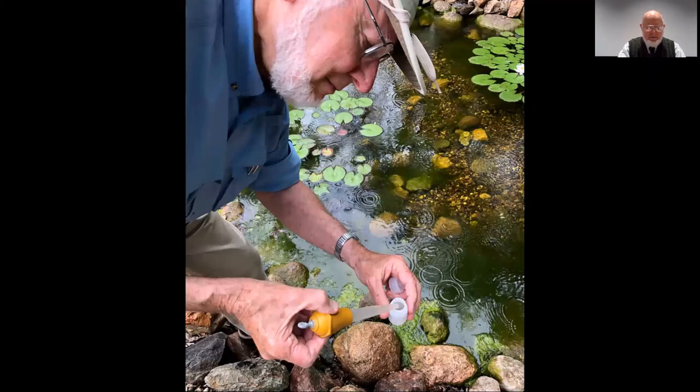Here I am sampling water out of a pond using a turkey baster. I use the turkey baster to suck up a little bit of the water and the diatoms in it, and then I place that into a plastic bottle.